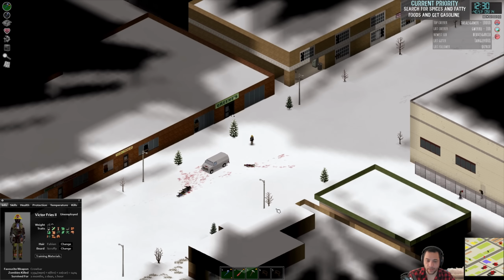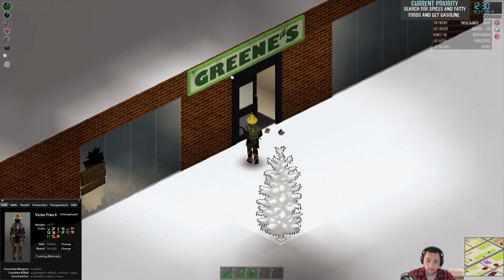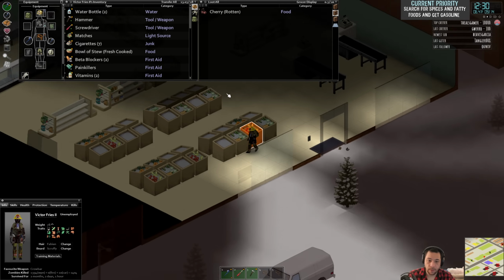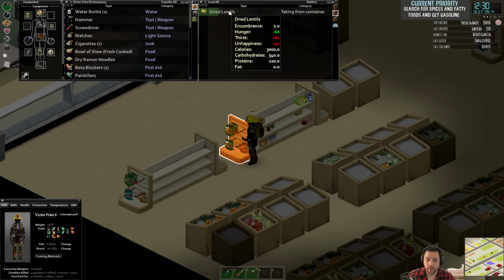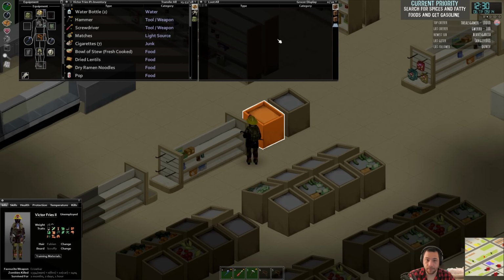What's this blue building here? To my south, next to Greens. Post office? Yeah, it's the post office. Okay. Well, if I needed magazines, that would be a good place to go. But I don't. So Greens is mostly fresh produce, so the chance of me finding fatty stuff is lower, but not zero. And it's on the way, so I might as well hit it.